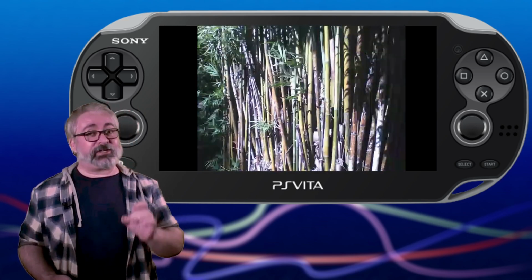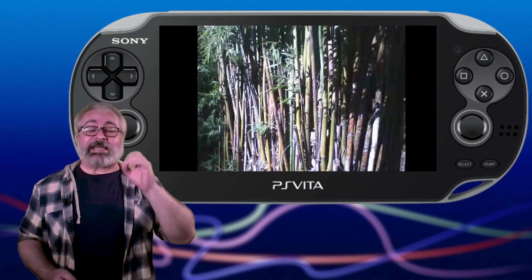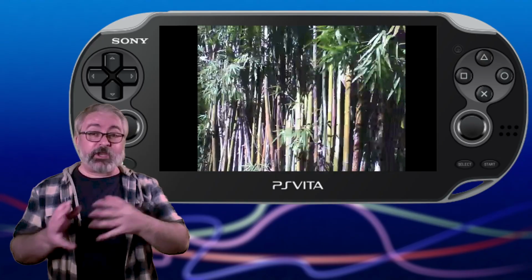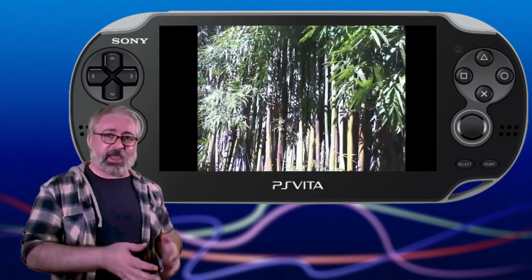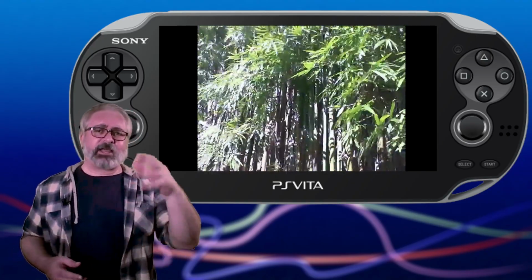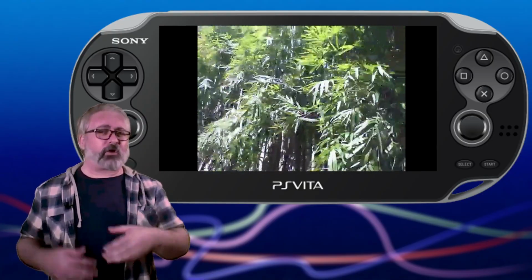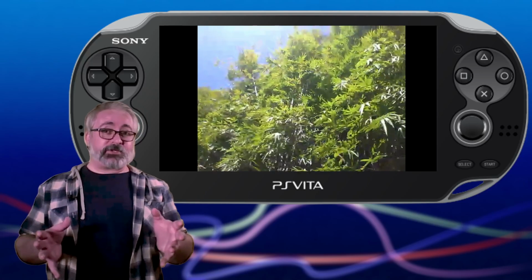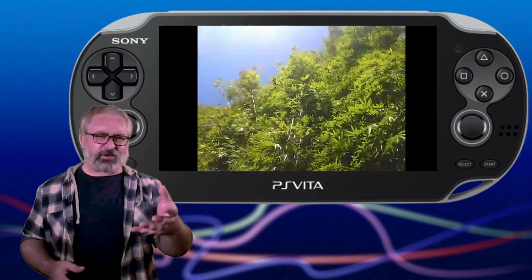And more specifically in the Vita's case, they were a gameplay gimmick, primarily intended to offer game developers new and interesting ways to play and interact with their games, with things like player head and face tracking or object tracking and augmented reality and that kind of gimmickry. And for that purpose, the cameras worked as intended. They worked pretty well, actually.